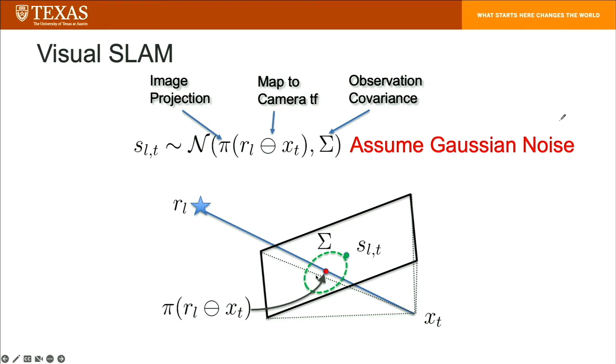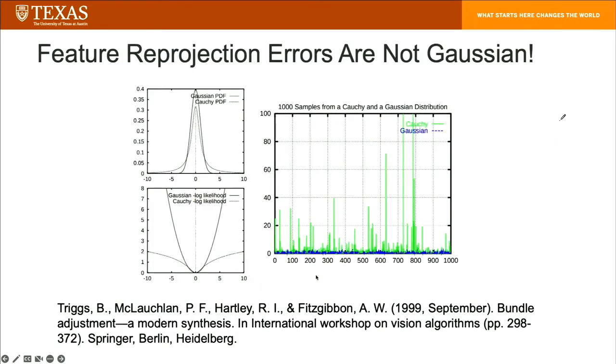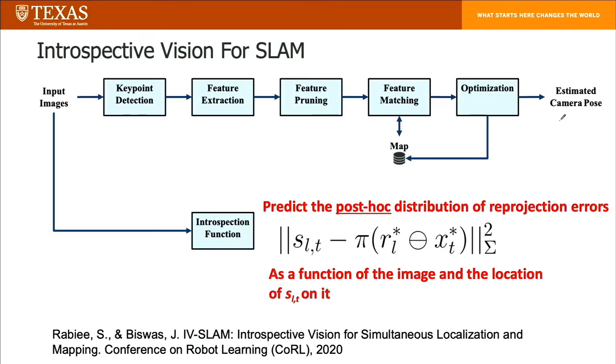This, of course, assumes Gaussian noise. And we've known for a while that these feature reprojections are actually not Gaussian, right? So I've just taken this figure from this really influential paper on bundle adjustment and modern synthesis, which talks about how if you sample from a Gaussian, you end up with samples like shown in blue, which actually don't empirically look like the kind of distributions that we get, right? Okay, so the question is, you have some pipeline which is doing SLAM, right?